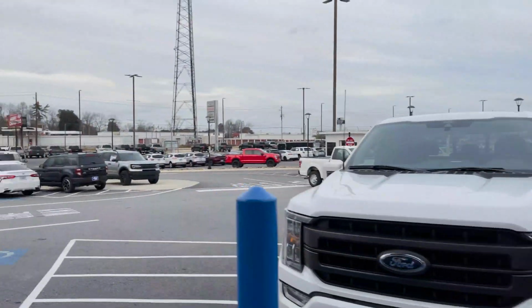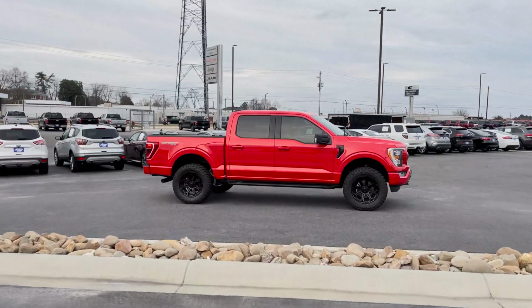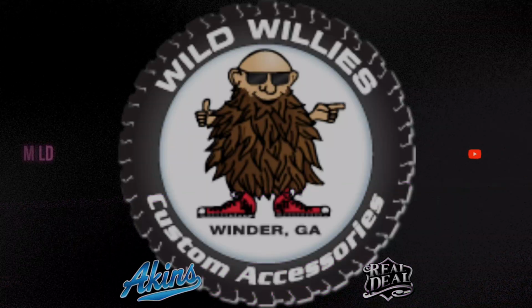I think the race red is done. Let's go. There it is, there it is. Yes, yes, race red, race red. Covert edition glory. Let's get it on.